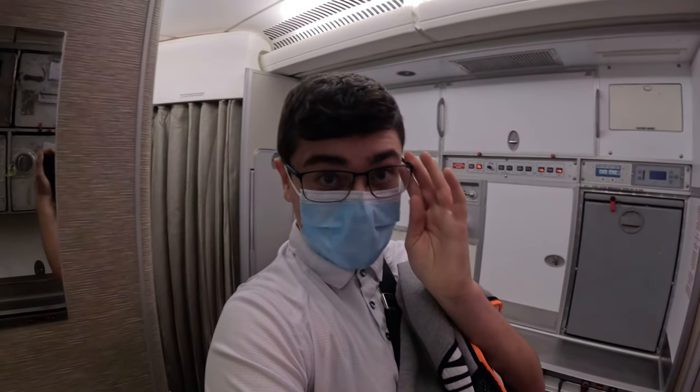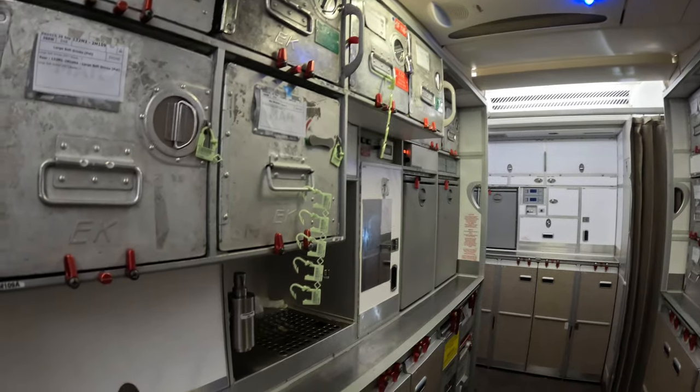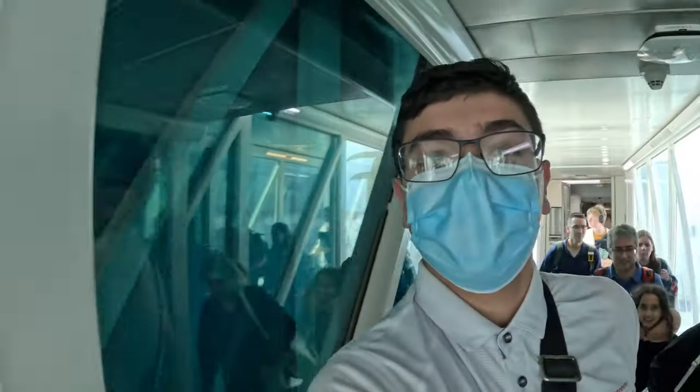Alrighty, everyone, just landed. Welcome to Dubai. Just waiting for the doors and we'll go. Just on the jet bridge.